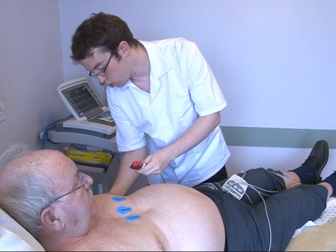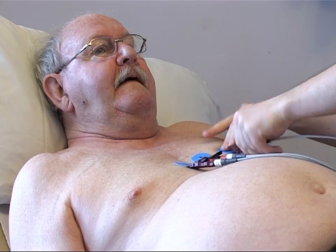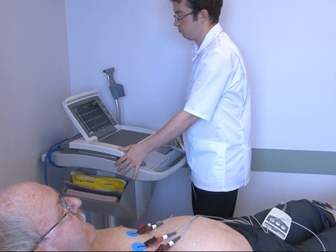After you've checked in at reception, we will usually perform an ECG. This is a simple electrical tracing of the heart that looks at the rhythm and coordination of the heart and gives us an idea of whether there has been any damage.